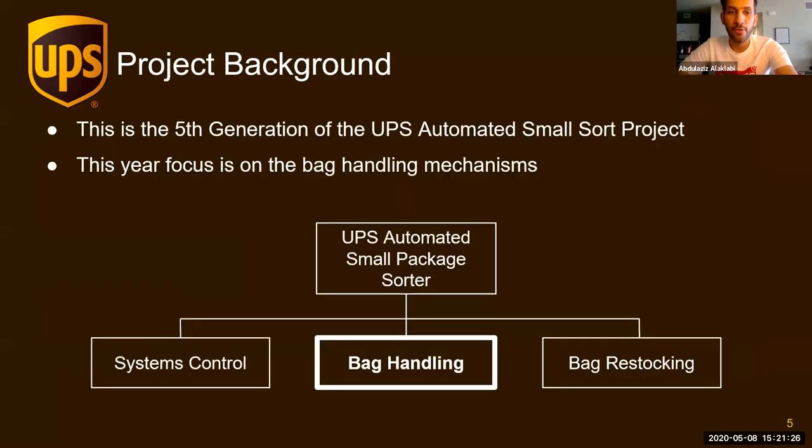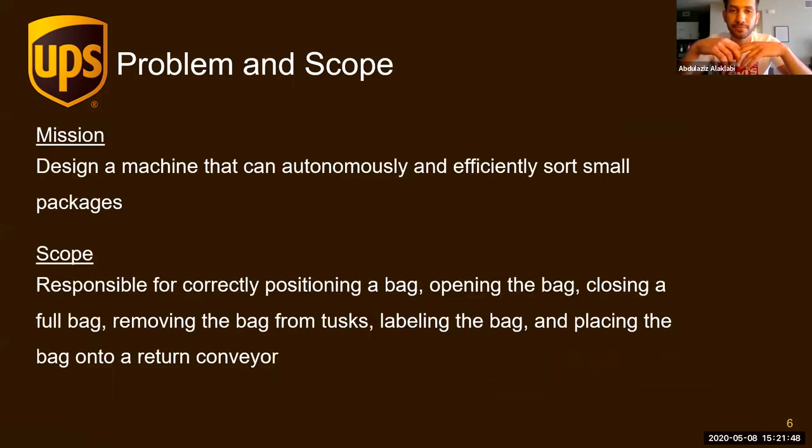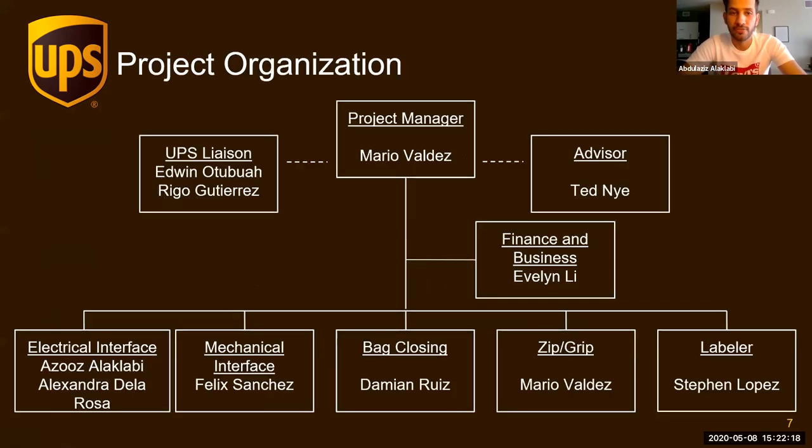Next. So our project background: this is the 50th generation of the UPS automated small package sort. So this year focuses on the bag handling mechanism. UPS automated small packages is divided into three groups: system control, bag restocking, and we are the bag handling team. Next. Problem and scope. The mission of our system is to design a machine that can autonomously and efficiently sort small packages. And the scope of our system is responsible for correcting the positioning of a bag, opening the bag, closing a bag, and removing the bag from the task onto the conveyor belt, out to take it to delivery.